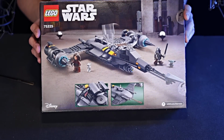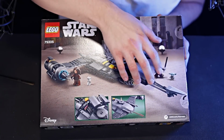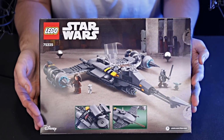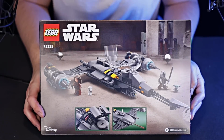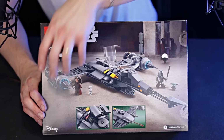But we're not here just to marvel at how amazing this thing looks. We're here to build it, fall asleep to it, relax to it, and enjoy the Lego sets. You know the drill. This is what we do. We do ASMR. Well, on this series anyway. We build Lego. We nerd out. We fall asleep. We relax. We have a great time.